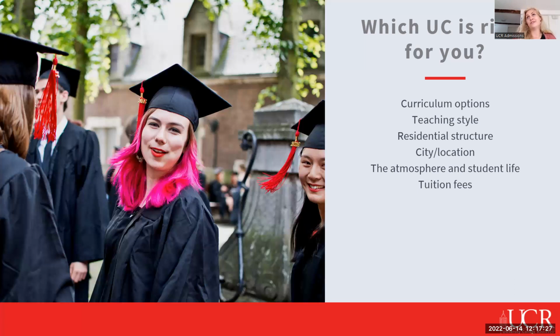Obviously, it's always best if you could visit all these university colleges. I know that might be difficult. So talk to students at these university colleges and try to find out if that's an atmosphere you'd be happy in. And then obviously the tuition fees differ as well.